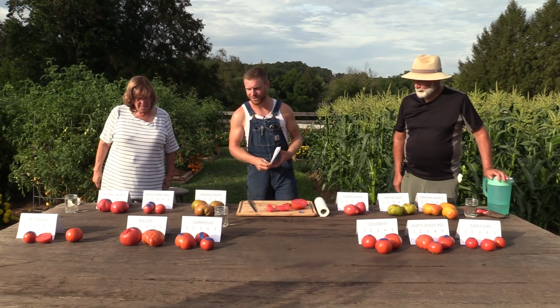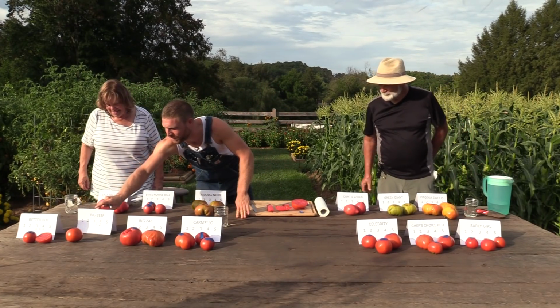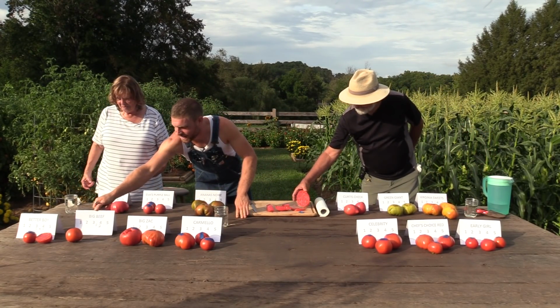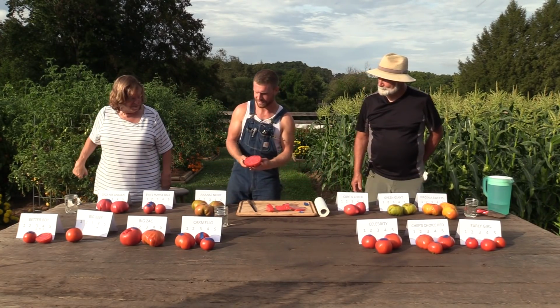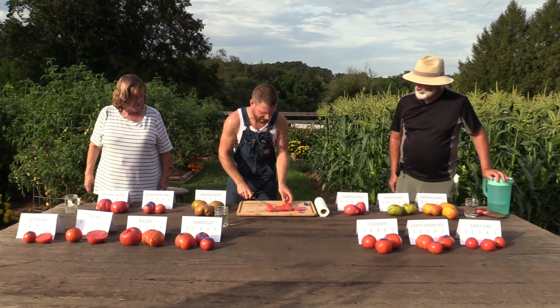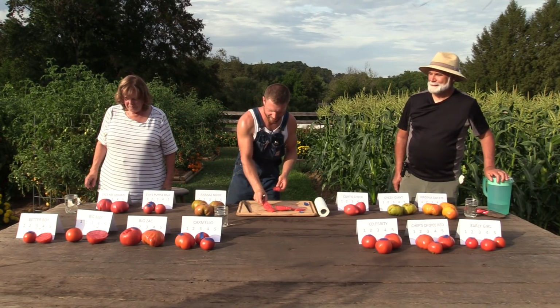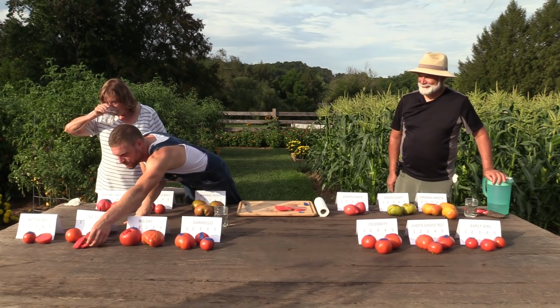We should do like a 100-point scale. That would make it a little more precise, but that would clutter the card a little too much. Well, and we'd have to try a few first. It is a beautiful tomato though. Isn't that nice? That's pretty. Sometimes you've got to go back to ones you already tried, and it's like, what did I think about that one? Let me try to remember.